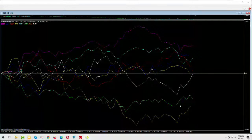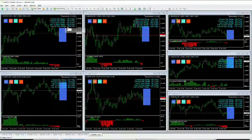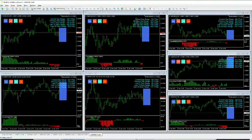CAD's been a weaker currency, but pairing the euro versus the CAD together, not really a great pairing, given the fact that it's already moved 116 pips for the day and its average is right around 100. So it's already exceeded its typical range. If anything here, we might be looking for reversals on those versus continuation of that trend. We've got nice divergence over here on the euro versus the CAD, but it's already pretty much ranged out.